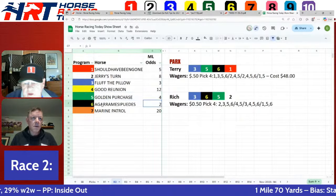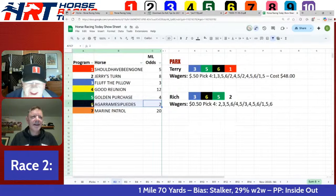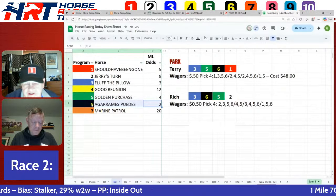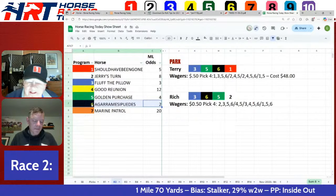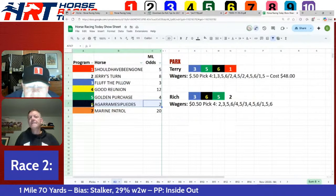High percentage winning trainer. And this trainer, want to try to pronounce that one? No. No, I don't. I have a hard time pronouncing a lot of these horses' names, so I don't even try on some of them. Anyway, this trainer on this 6 horse wins 19% of the races that he has a horse running in, and the horse can handle the distance.